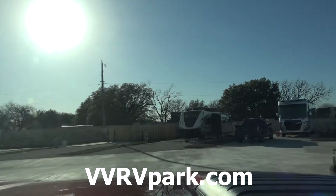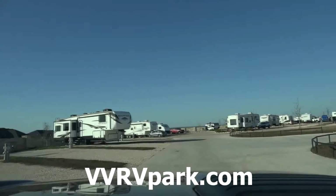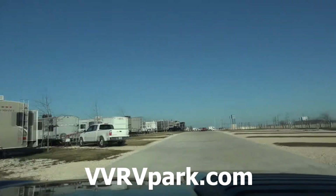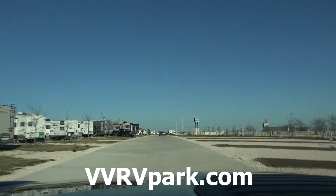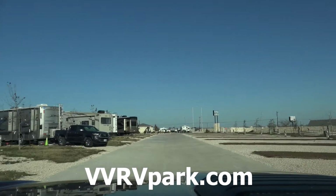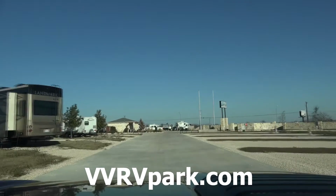Real close to the RV park here is Brookshire Brothers Grocery Store. I still go there shopping even though I'm down in Georgetown, which is only about 12 miles away. So very convenient. They also have a Tractor Supply Company and a whole bunch of different stores, restaurants there in town. You can find out more information about the city at thecityofjarrell.com.